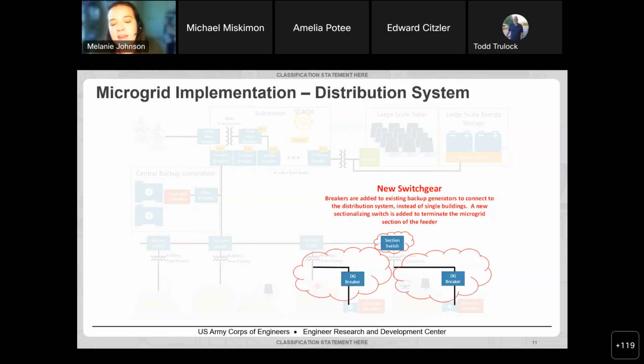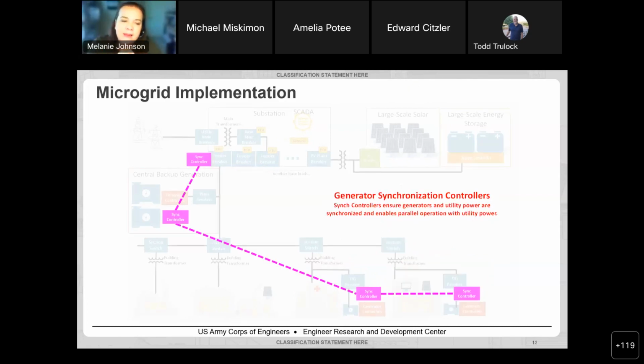We're also adding a sectionalizing switch to give that endpoint boundary to our microgrid on this feeder. So we could assume at Camp Resiliency, maybe there's additional loads, maybe on a looped feeder going this direction, but we're going to add a switch here and call that our microgrid boundary. The next layer that we have to add is synchronization control for our generation resources, as well as our point of common coupling up here with the utility.